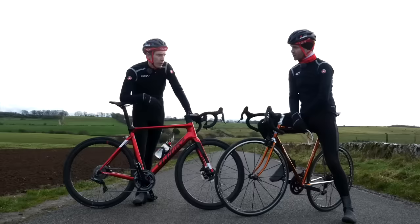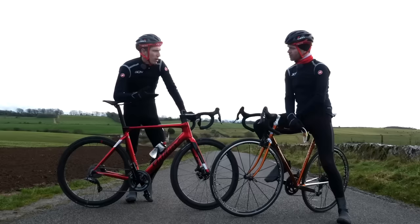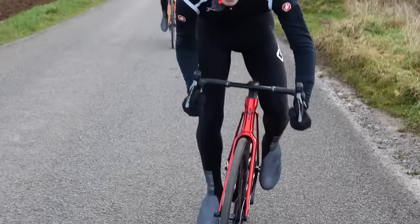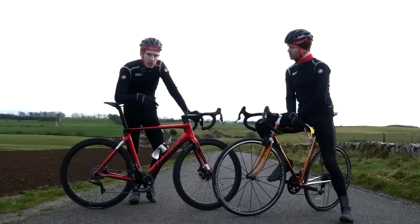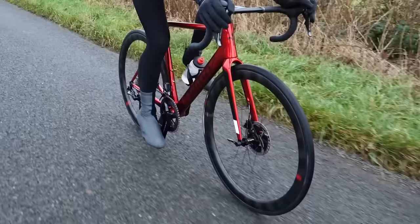Now, while sprinting is an extreme example, not one that many of us ever do, in mine and Ollie's case for very good reason, stiffness is something that you can feel at lower powers as well, like even when just climbing out of the saddle. So it's why brands like Willier still concentrate on it. It's why this Falante, for example, boasts a 12.5% increase in stiffness to weight ratio.